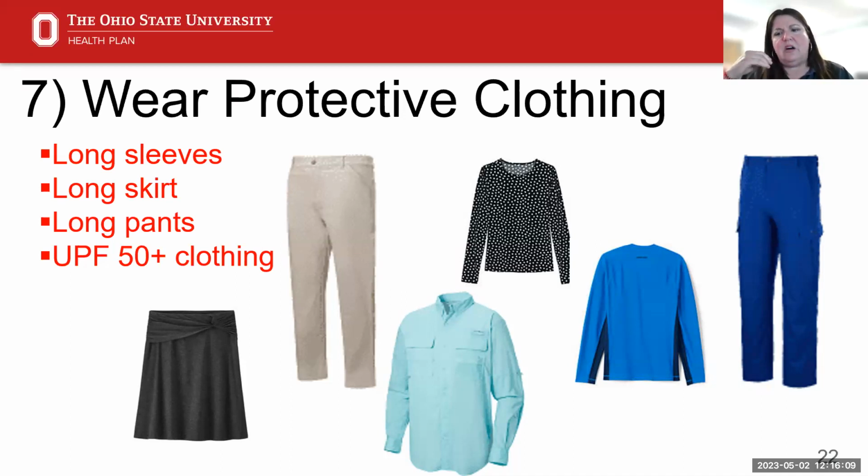So ultimately, we want to try to have a UPF rating, and that's ultraviolet protection factor, between 20 and 25. So a white shirt has a UPF of 5, but when it's wet, it's only 3. So that's why we suggest trying at least to do a red, a green, maybe a lighter blue shirt or purple, so that you can increase that protective factor.